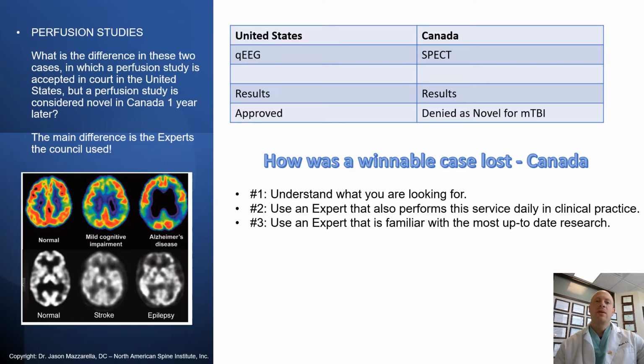Number one, the lawyer needs to understand what to look for in an expert. The expert needs to know the research associated with the collision, in this case a motor vehicle accident related mild traumatic brain injury. The expert needs to understand causation patterns based on kinematic responses during the trauma mechanism. And the expert needs to be a leader in the field, allowing for scientific backing. Using a radiologist, even if this was the best radiologist in the country, just will not work because the radiologist cannot comment on causation.